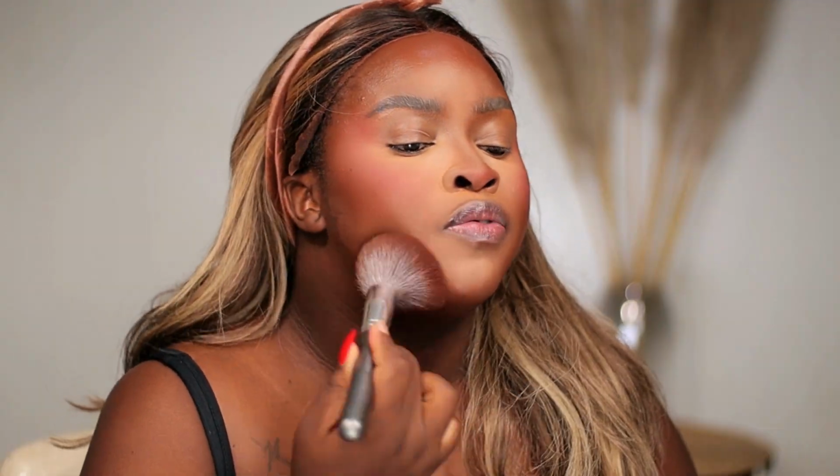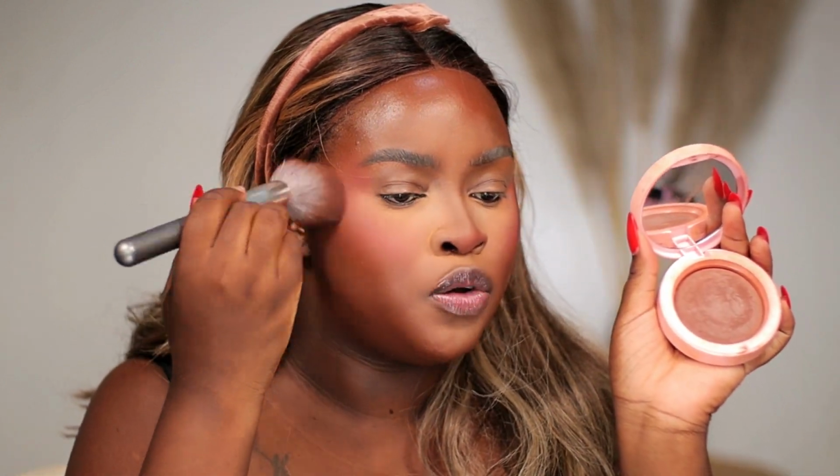If you place it on the sides, it gives you a more defined look. If you press it on the temples, it just gives you that little 70s look. I've got a video where I talk about blush 101. So I like to put blush before bronzer. I'm going on that forehead, on my cheeks, and I move it down. And this bronzer is from P. Louise. It's got some shimmery beads, which just makes your face glowy.